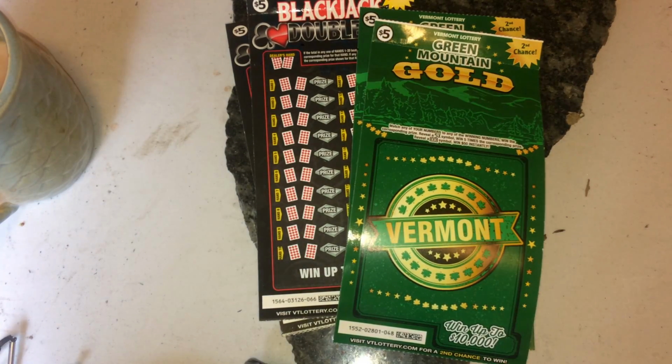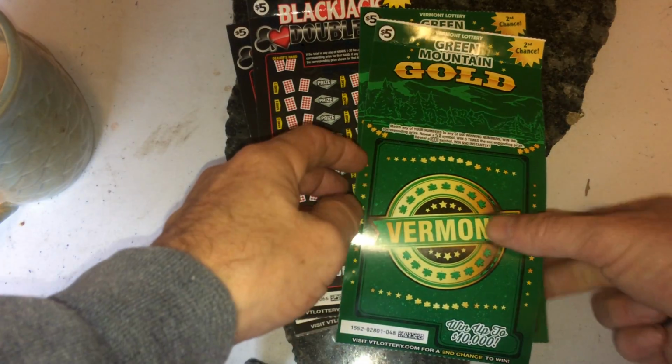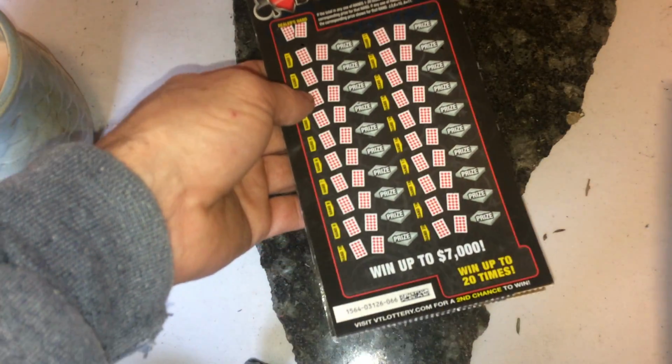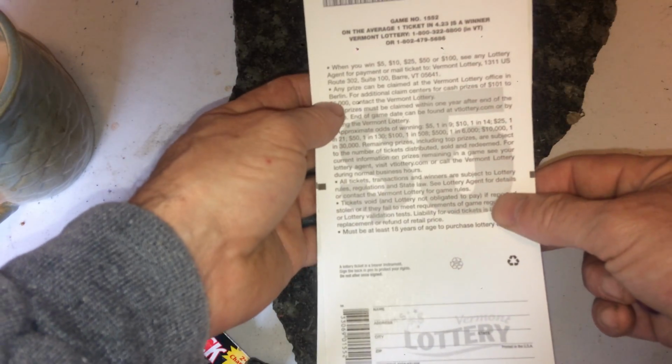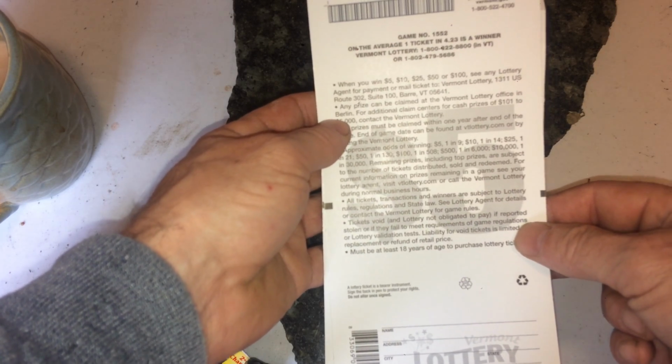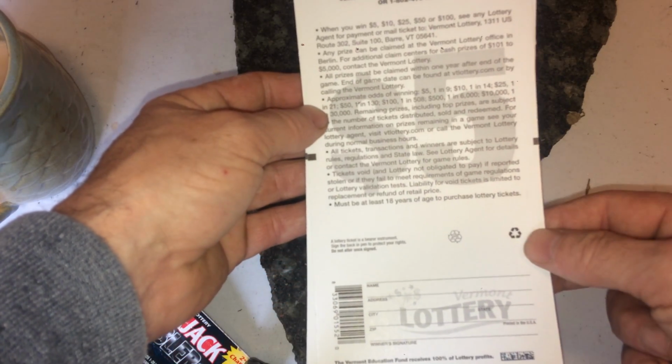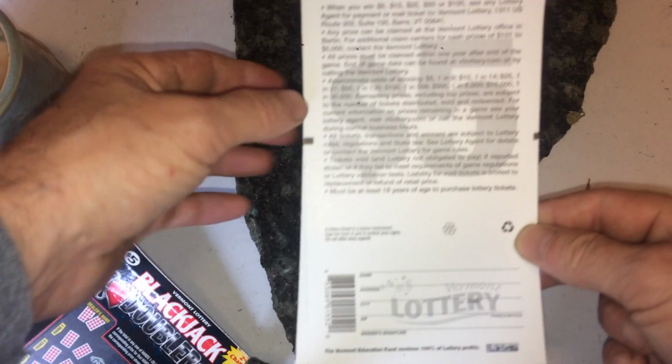But anyways, I have 4 or 5 tickets. 2 of the Green Mountain Gold, tickets number 48 and 49, and 2 of the Vermont Blackjack Doubler, tickets number 66 and 67. On the Green Mountain Gold, you can win 5, 10, 25, 50, or $100 instantly. Anything above that's a claimer, or well, 500 isn't a claimer, but you have to go cash it elsewhere. All the odds are right here. Vermont posts all their odds of each prize level on the back of the tickets.